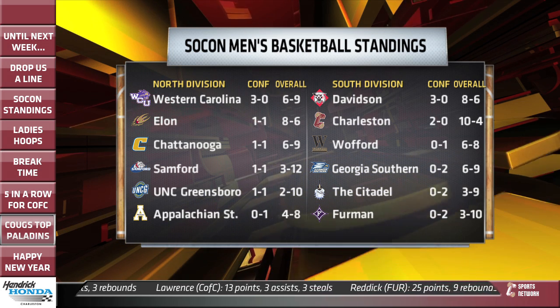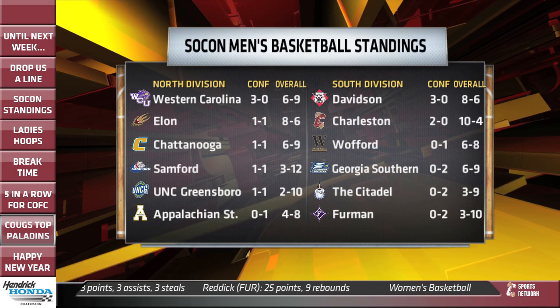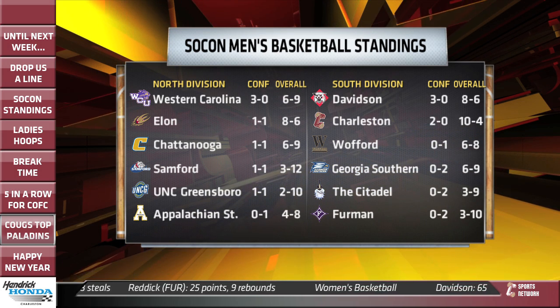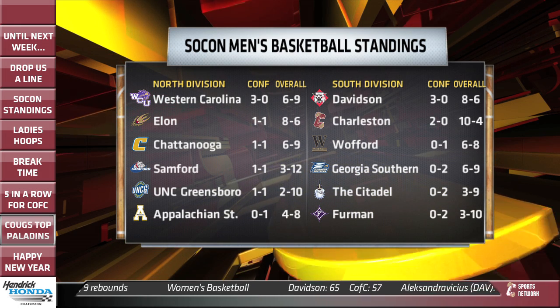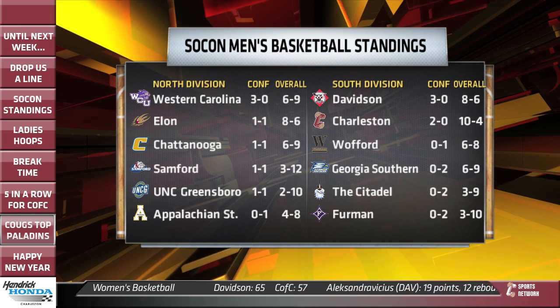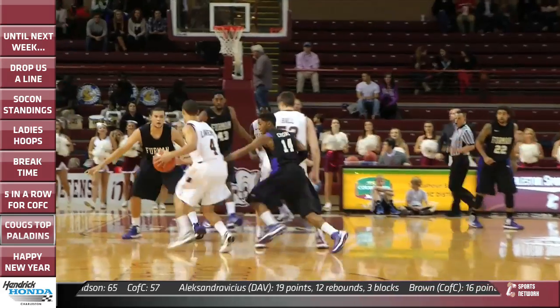Out of the North, how about Western Carolina off to a good start at 3-0. Elon and Chattanooga, also Samford, all 1-1, so is UNCG. And App State has only played 1 conference game so far at 0-1. Big stretch coming up for the guys as they will start a stretch of 5 games in 10 days. Got a chance to catch up with the head coach.